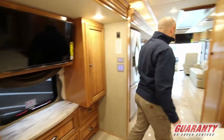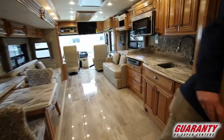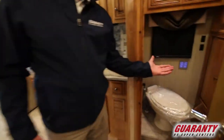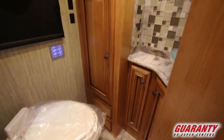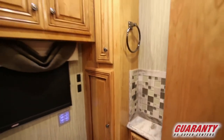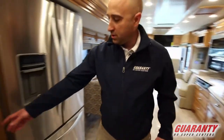As we move on out here, like I said, this is the bath and a half, and here is your half bath. So plenty of room in there to move around. You've also got some nice storage space in there as well. Nice little vessel style sink to make things nice and easy. So we move on to the rest of the coach.